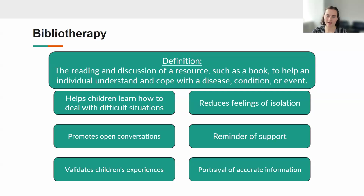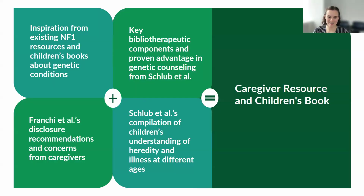Someone named Georgina Schlub conducted a study looking at the effectiveness of bibliotherapy in genetic counseling sessions. She found that it not only helped the children understand information without experiencing trauma, it also put caregivers and parents at ease to understand the information as well. So with that, we got started combining lots of different factors to build the caregiver resource and children's book. We took inspiration from existing NF1 resources to see what worked and what we wanted to add and maybe make different. And then we also looked at children's books about genetic conditions in general to see how genetic conditions were addressed and what things they made sure to talk about.